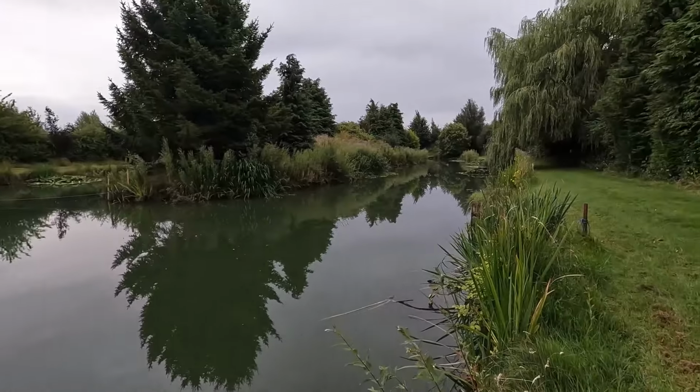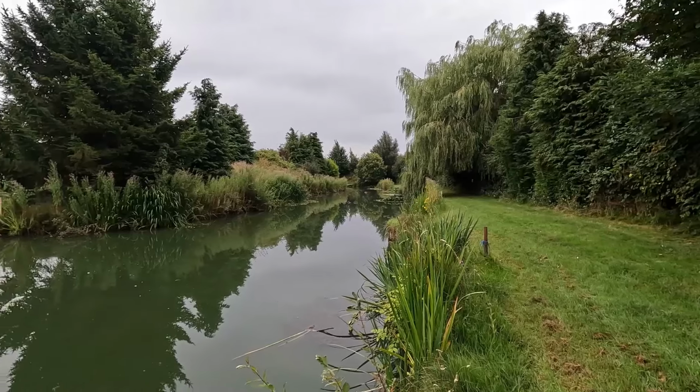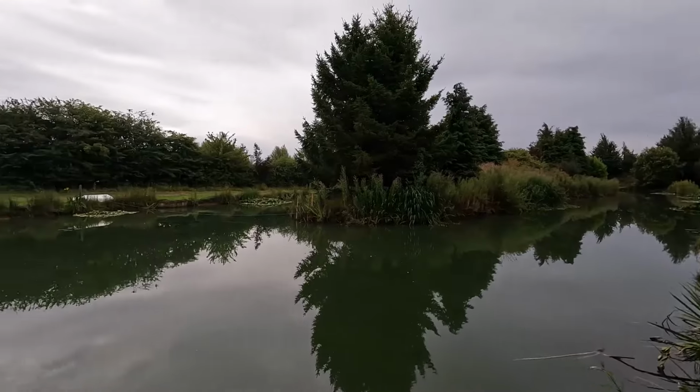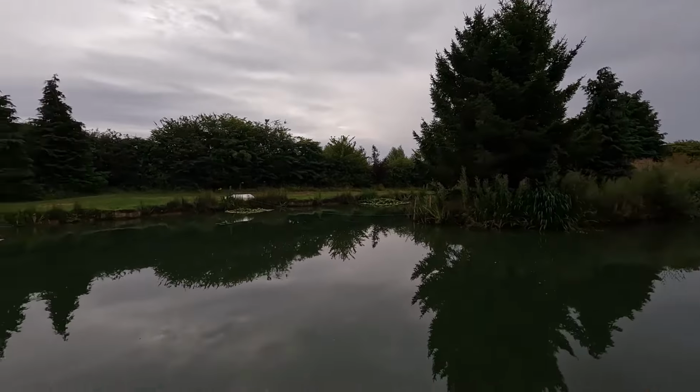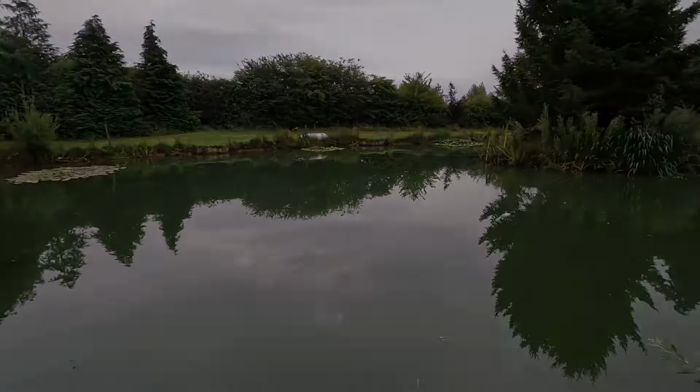Next person along is Brandon on peg 5, just beyond that willow tree. Somebody then on peg 2, Bruce at the end. And then the other two, Gail and Chris, have gone on that straight down there. So I've got loads of room, it's as I expected. Let's see how we go.